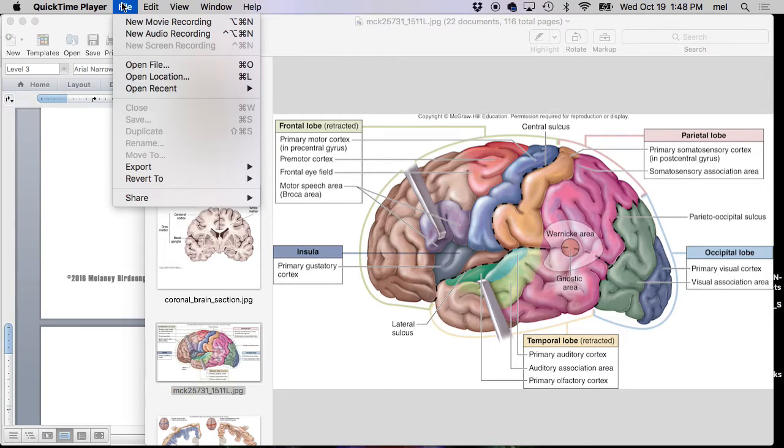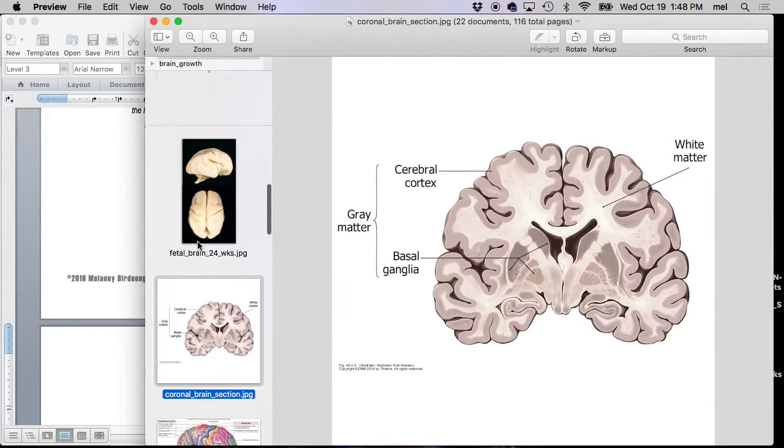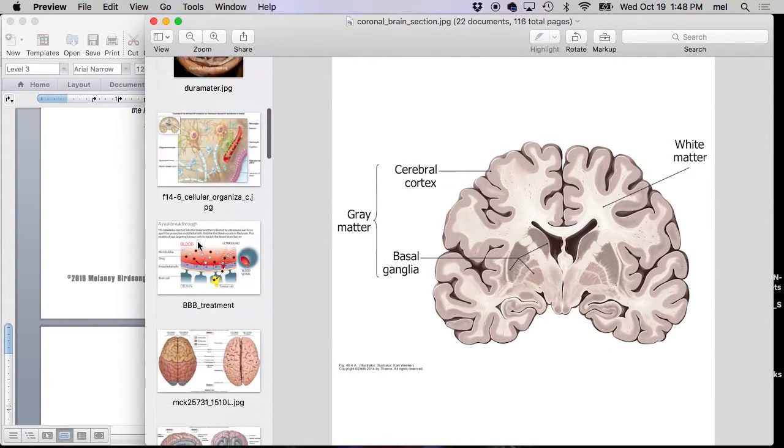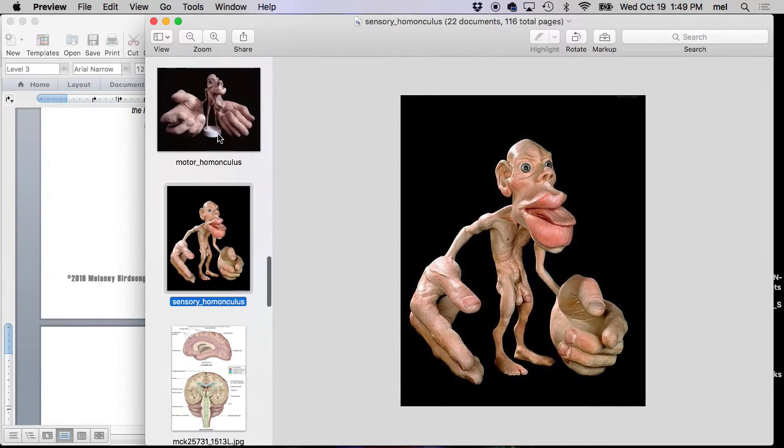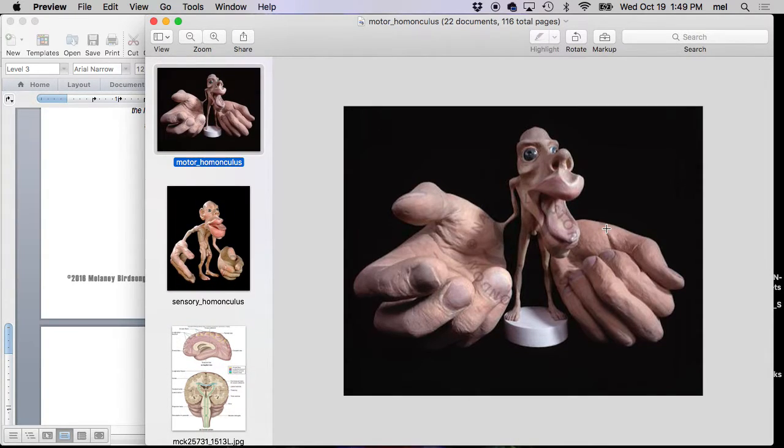The guy model that you pulled up, homunculus? Yeah. So on that, how come the tongue is so big? Is it because the head promotes so much surface area, or because of the sensation? No, it's sensation. No, sorry, this is motor activity. This one is motor activity, but the tongue has a tremendous amount of dexterity, and you use it in talking, and you use it in manipulating your food.